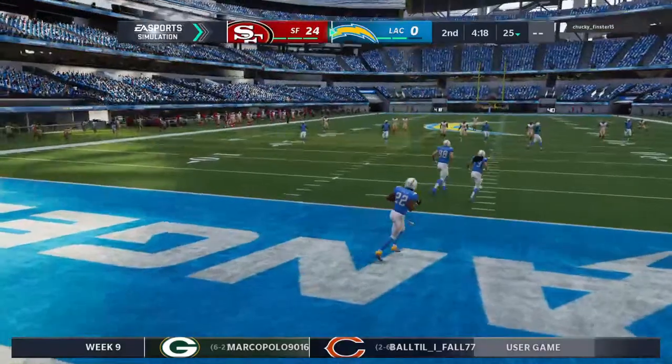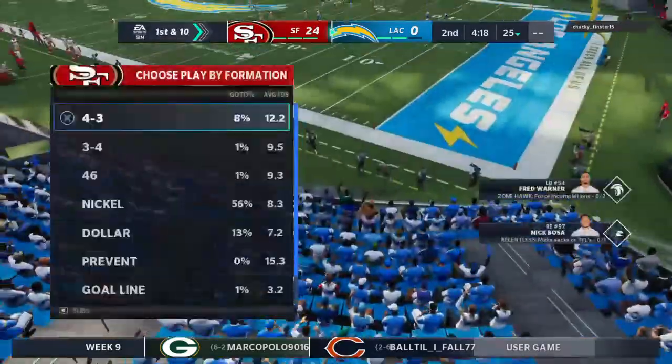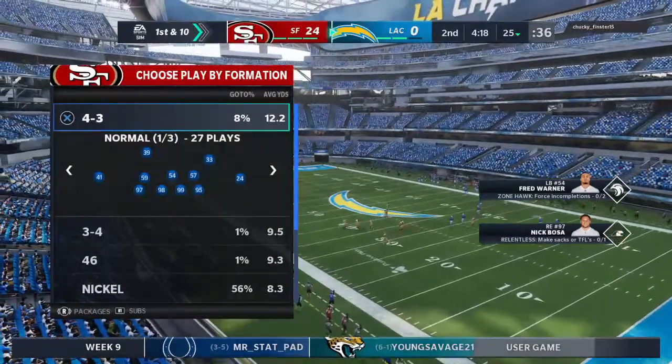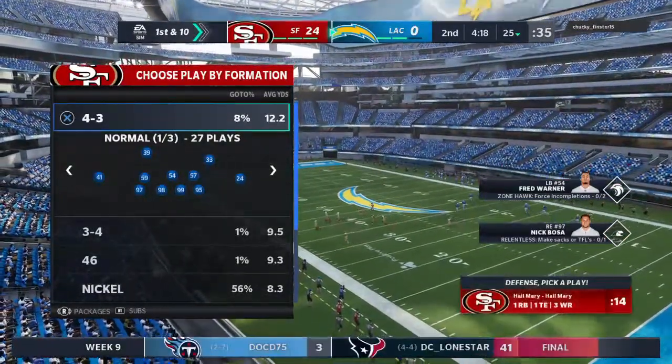And no return on this one as the fair catch is signaled for and taken. The Chargers take over first and 10 at their own 25-yard line.